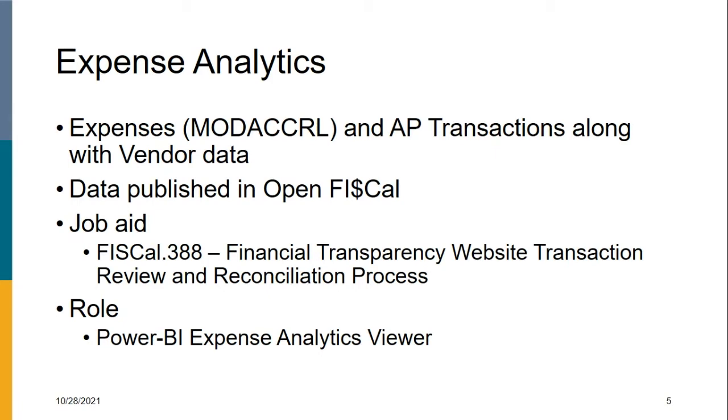For expense analytics, the data is sourced from modified accrual and AP transactions along with the vendor data. The data is published in OpenFiscal. Before we publish the data into OpenFiscal, with a 2-month lag, the users have access to verify the data in Power BI and then adjust or make changes if needed. This is very rare. That way they have an early view into their data before it's published on OpenFiscal for public consumption. We have listed the job aid and the role that is available on Fiscal's identity self-service for users to request access.